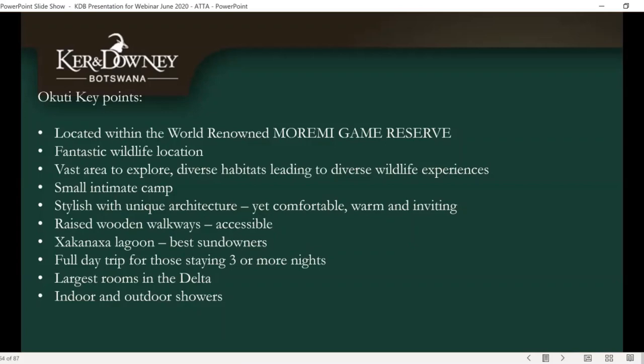So some of the key points about Okuti: it's in the Maremi Game Reserve, which is world-renowned, a fantastic wildlife experience. If we've got guests that are staying there for 3 nights or more, we will often encourage them to go and do a full day trip. The area is so vast. You've got so many areas to go and explore and see when you're out on a game drive.